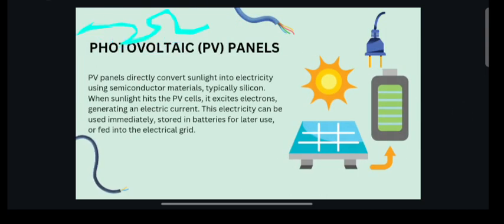So next are the photovoltaic panels. PV panels directly convert sunlight into electricity using semiconductor materials, typically silicon. When sunlight hits the PV panels, it excites electrons, generating an electric current, and this electricity can be used immediately, stored in batteries for later use, or fed into the electrical grid.